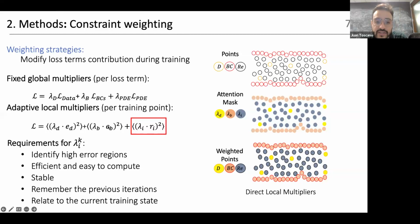And we will have some requirements for this lambda i at iteration k. First of all, they should help us identify the high error regions. So to do that, we know that it should be a function of the error or the residual itself. They should be efficient and easy to compute. And well, what is easy to compute? The residuals themselves, we just put them inside the absolute value.